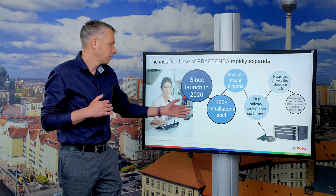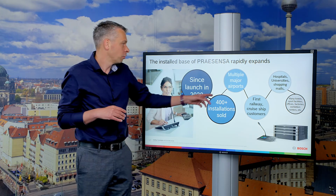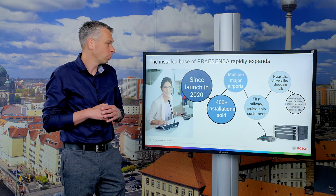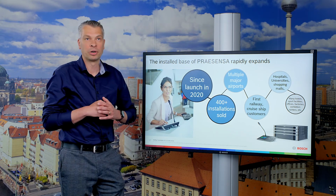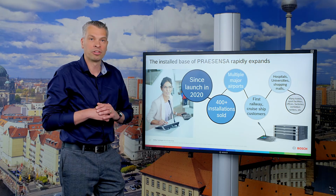So since we have launched the PRAESENSA system in 2020, we see that it's actually receiving good acceptance by the market. So we sold already more than 400 installations. We have the first major airports that are talking about implementation of PRAESENSA in the terminals. We've seen the first railway and cruise ships customers, and also hospitals, university, shopping malls.